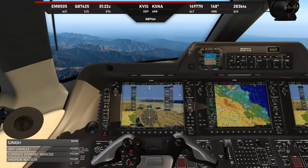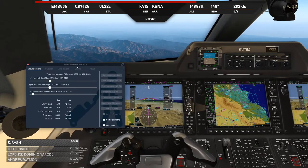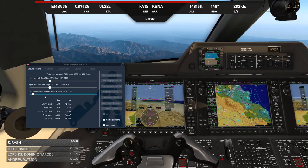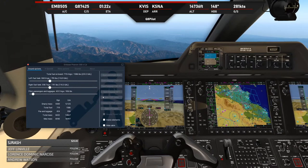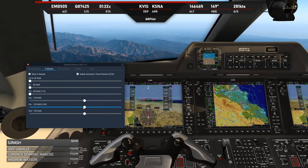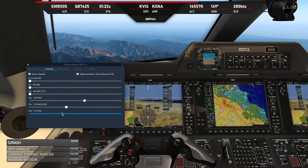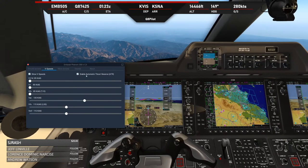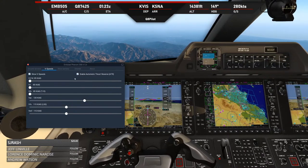So you want to see the Aerobask control panel. So the control panel has the ground options. This is where you can manipulate the fuel and what have you, passengers and luggage. This is where you open the doors. The V speeds are set here. And we're actually going to set the landing speed here to about 115, VRF 115. We'll leave this. Enable automatic thrust reverse, ATR. So you can toggle this on and off.